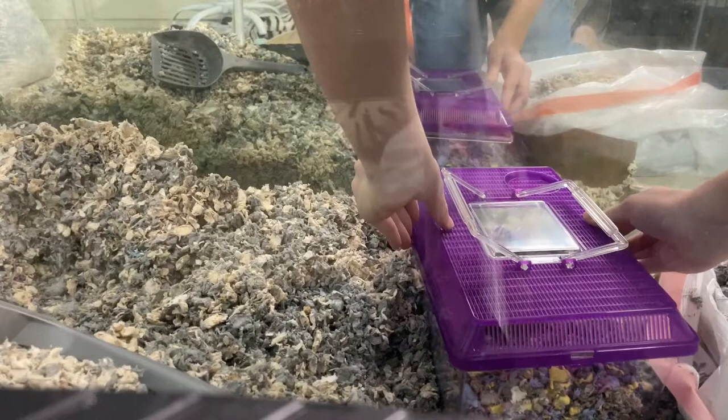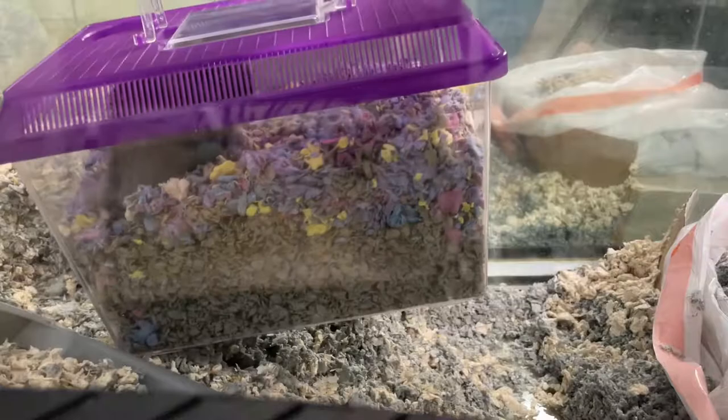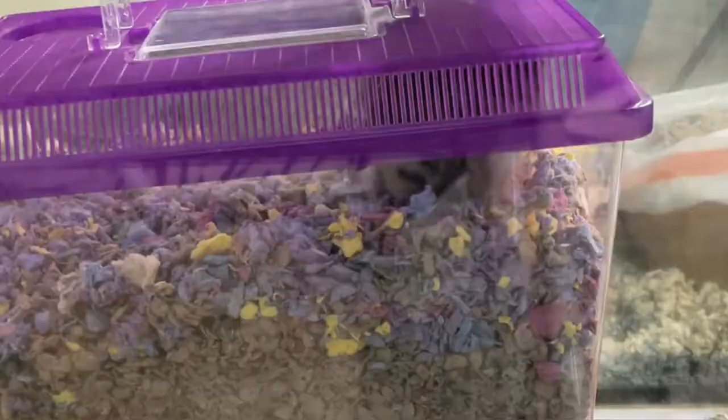I really don't want to handle him too much, so that's why I kind of scooped him up, because you really shouldn't handle hamsters during the day. But here he is, and he's just gonna kind of chill in there. I will monitor him to make sure he doesn't try to escape, but I think he'll be fine here for at least a few hours, so yeah, let's just go ahead and finish his cage for him.